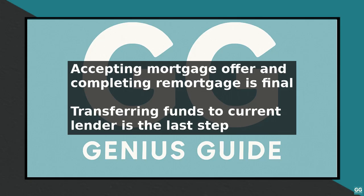By following these steps and taking the necessary precautions, you can successfully remortgage with Santander and take advantage of better interest rates or terms. Remember to stay informed and seek professional advice to ensure the best outcome for your financial situation.